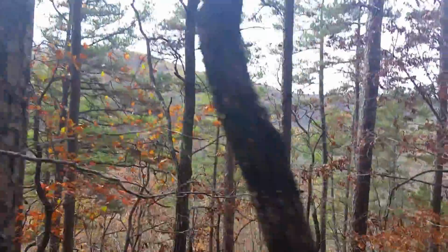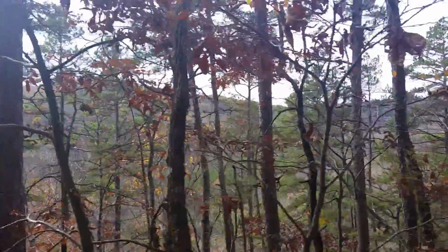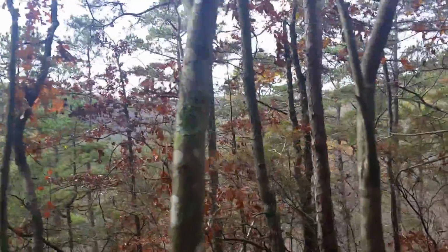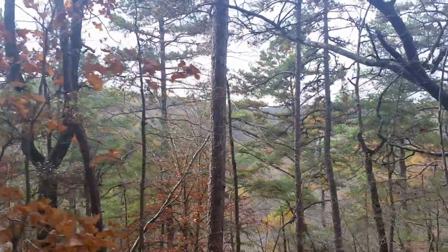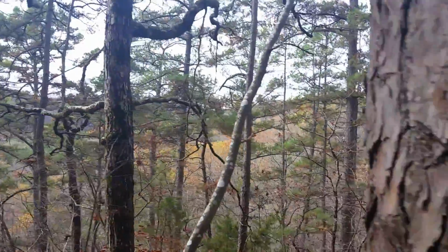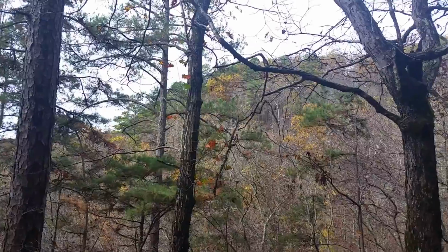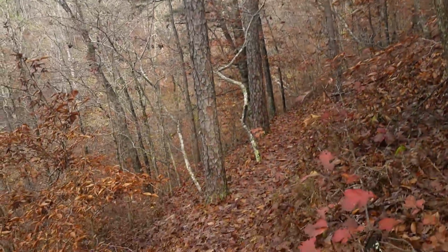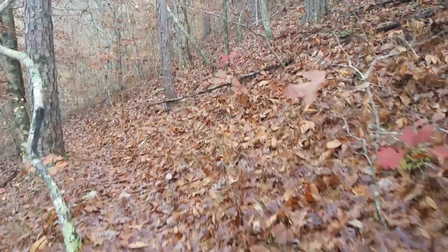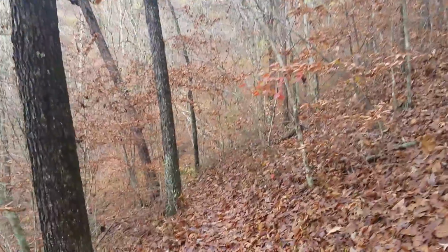Does look like the rain obviously knocked a lot of the leaves off yesterday, so maybe a little less color than normal, but still really pretty. I just kind of want you to see a little bit of this, so check it out. Spider.